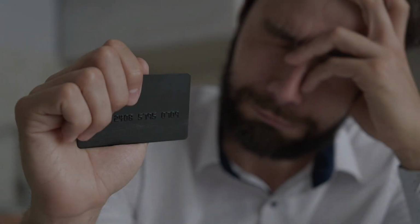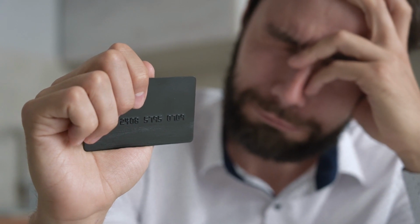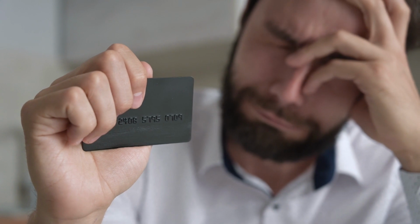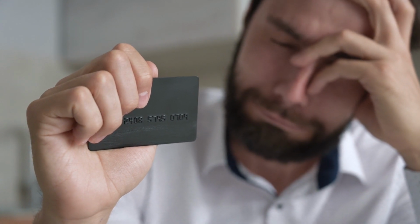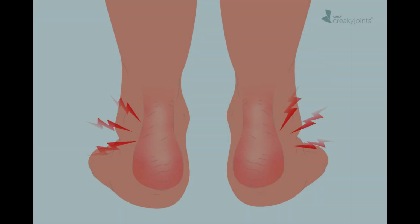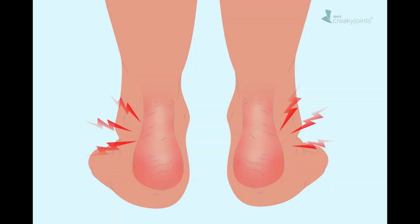Piroxicam can be a highly effective tool to manage arthritis pain, but using it correctly is essential for your safety and health. Follow your doctor's instructions closely, avoid mixing with other NSAIDs or alcohol, and always keep an open line of communication with your healthcare provider about your medications and side effects.